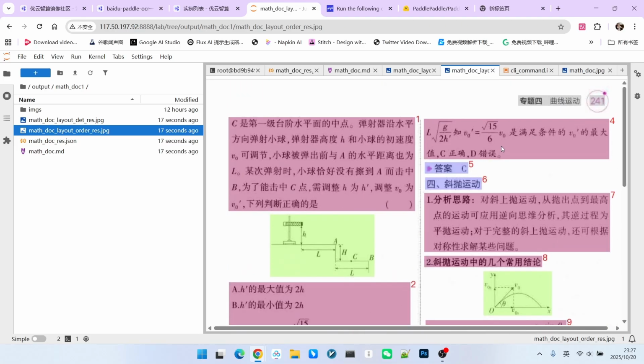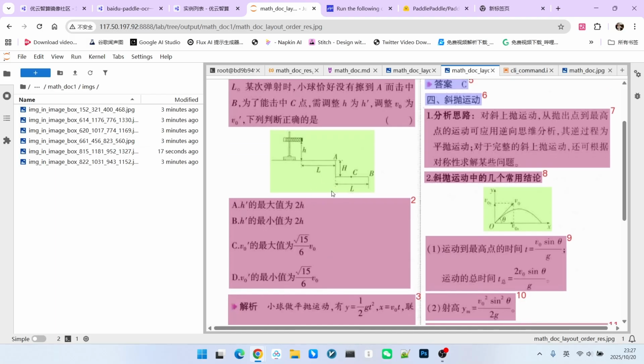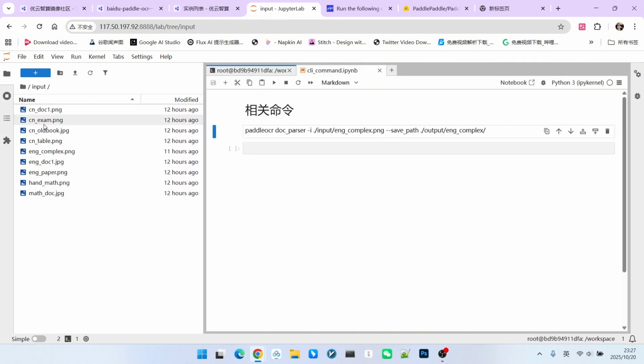Since this document is slightly different, it is divided into two columns, left and right. The content here is actually the images of the parsed document sections, which can be referenced in Markdown, like the part you are seeing. It is very detailed. To make testing easier for everyone, I have provided various types of images here that you can try out. Now, let's quickly look at the results of the parsing I have already done previously.